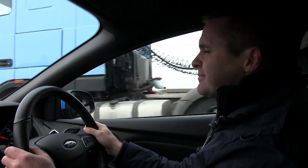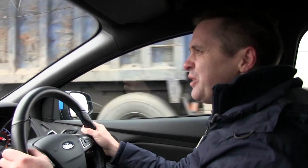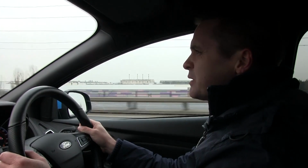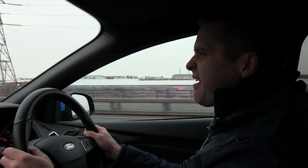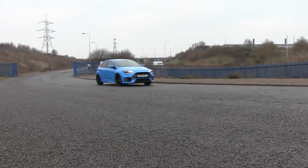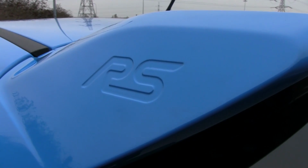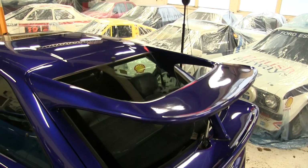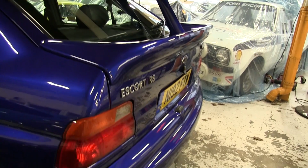So, you know, it'd be a tough choice to choose between these two cars. My brain's racing. Which one would I have? 25 years separates these cars, but they are held together by two letters, R and S. They're more than just a badge on a car though. They're a philosophy that has delivered cars that achieve cult status before they even go on sale.